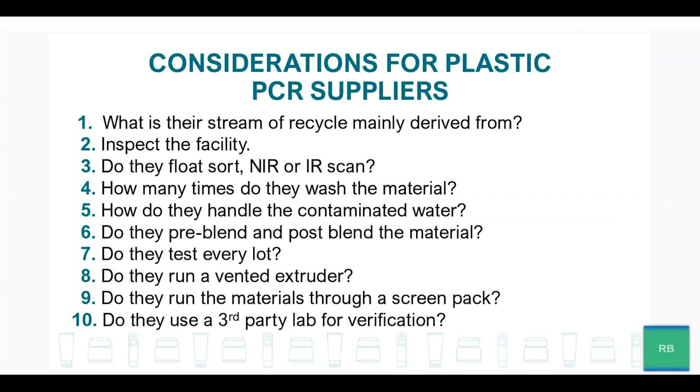Do they run a vented extruder to pull off volatiles? Do they run the materials through a screen pack to remove as many contaminants, such as carbon or aluminum? Do they use a third-party lab for verification for certain tests, such as food contact?